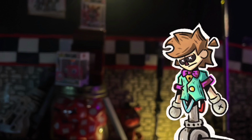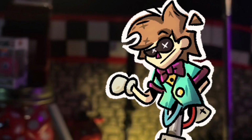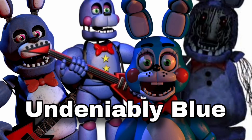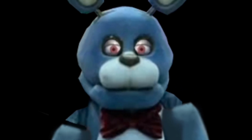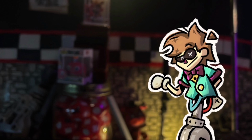The lighting in the first game is pretty strange, so he looks incredibly purple here, primary blue here, and even like a lighter, almost lavender color here. However, after the first game, he's been blue in almost every single in-game and book appearance, including basically all of his counterparts. Apparently, Scott even changed the color of Bonnie in the film to be more blue. So, if he's blue, how did this debate even happen?